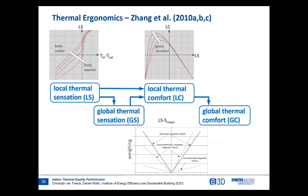As we can see from the upper left picture, the model considers the overall thermal state of the body. This state is expressed in the mean skin temperature and shown here by the two indicators body colder and body warmer. Global thermal sensation represents the integral value of the body part specific sensation votes and modifies the local thermal comfort perception. Due to the different sensitivities, the different body parts have different weights, which is indicated by the bottom figure. Based on local sensation, local comfort is evaluated, where again the global sensation modifies individual curves. Finally, the global thermal comfort is retrieved by a rule-based model.